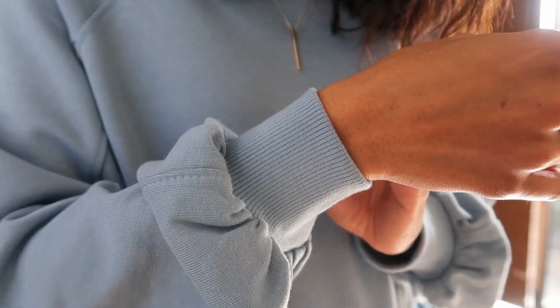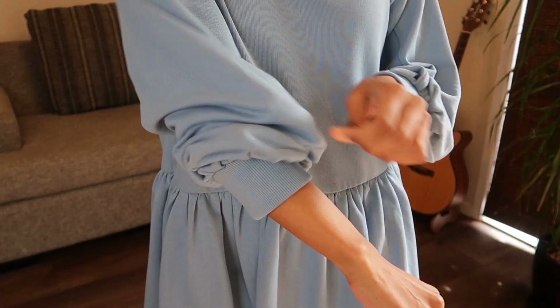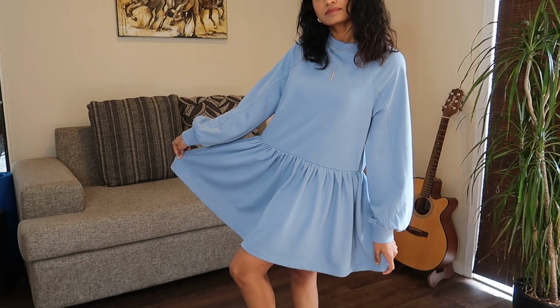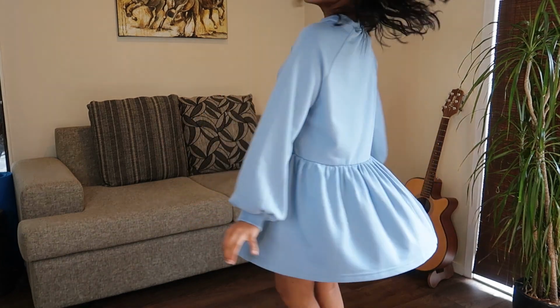I love the sleeves as well. It balloons out and has these cuffs at the end. Even though it's quite plain, I feel like the pleats down the bottom just make the whole dress. And it's super flowy, so I feel like twirling the whole time that I'm wearing it.